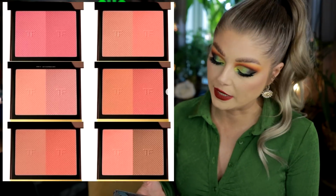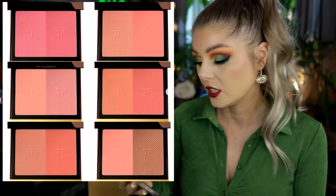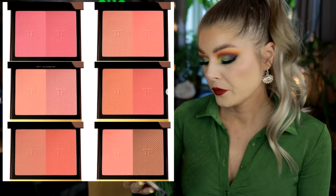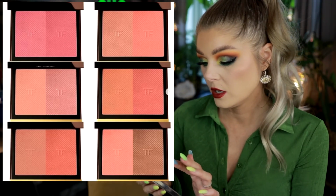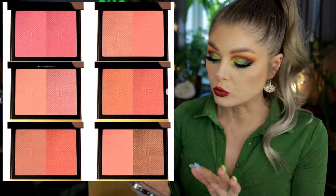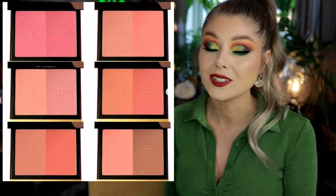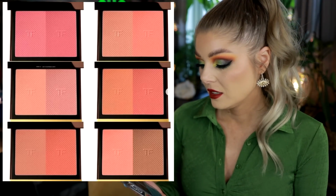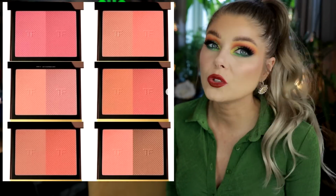And these blush duos look really pretty. These are from Tom Ford, Skin Perfecting Blush with a semi-matte and highlighter hues. Is this like one glowy side and one semi-matte side? I'm not 100% sure, but let me tell you, these look really, really pretty. But they're $90 each. $90? That's more than the Natasha Denona eyeshadow palette. $90 for a blush. I don't think I could do that price.